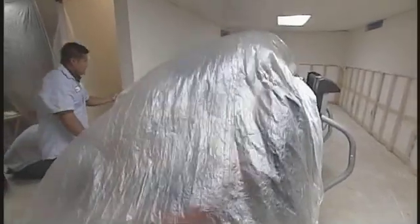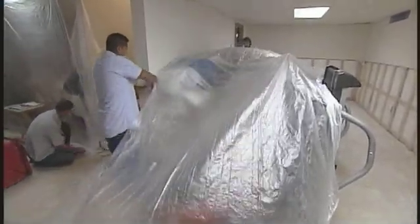Sure. And then basically you want to make sure everything is moved to the center so we can come in and cover it with plastic to keep the dust off it. Sure, it looks like these homeowners did a great job of prepping it. They removed the drywall over there.